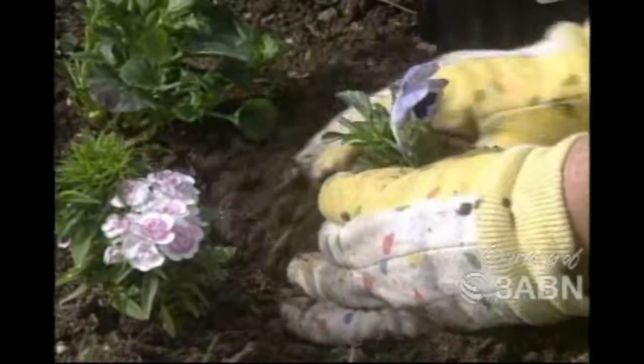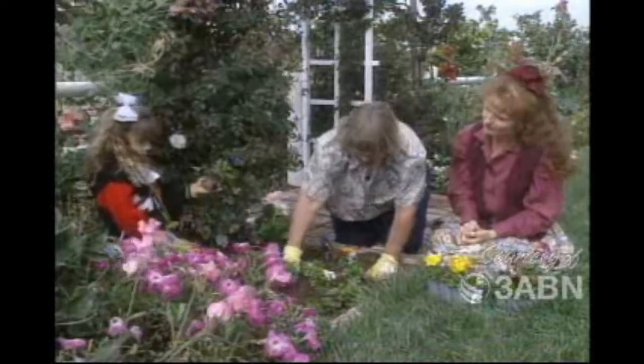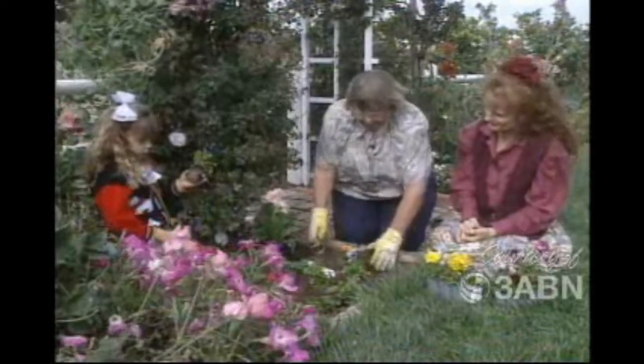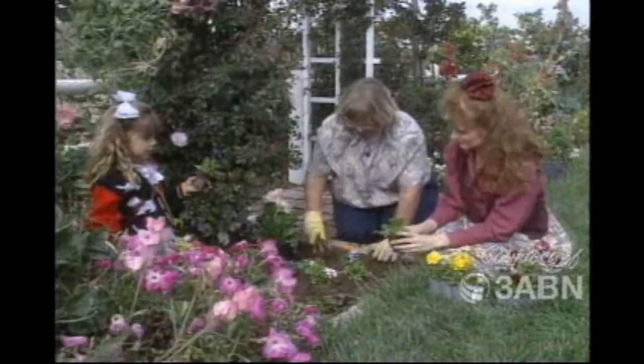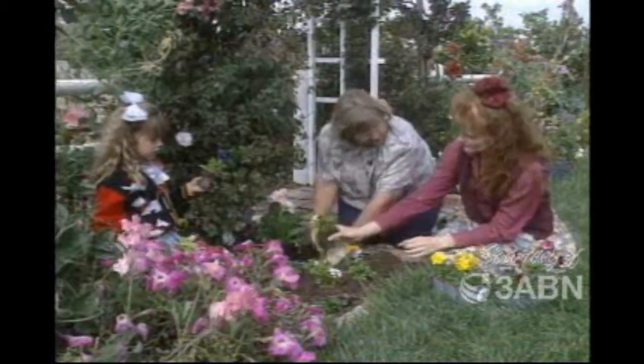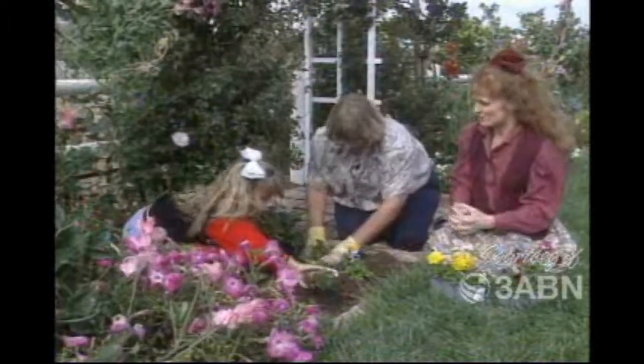You know, flowers are probably the only true gift of joy that God gave us. Most everything else that he created, our trees we use to build our houses with and make paper, and our animals, each one is needed to offset the other one. But flowers really are there just for our pleasure. God is sure wonderful to make flowers.